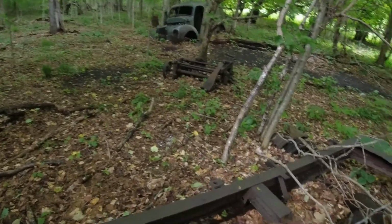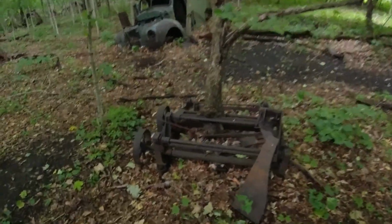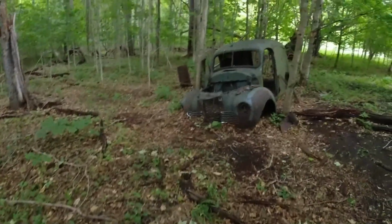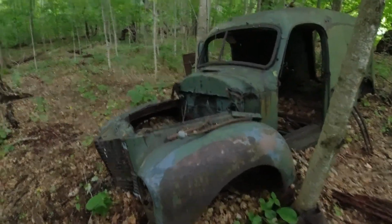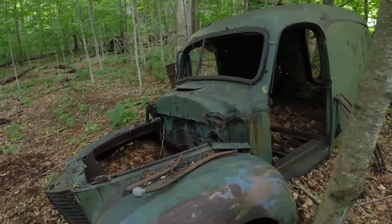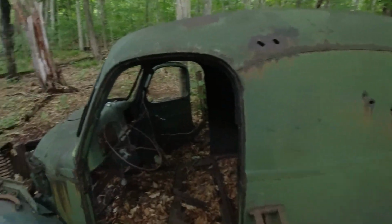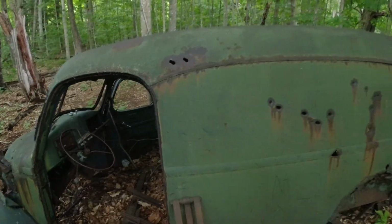This is a big old truck here. Ah, there you go. And right here we got an old panel truck. That one there, the motor's missing out of. Shifter's there. Yeah, inside the old panel truck.